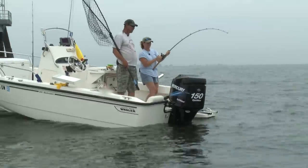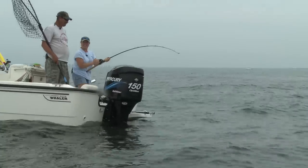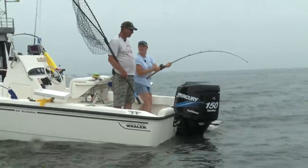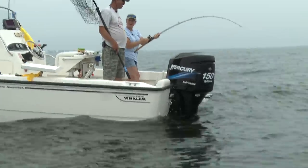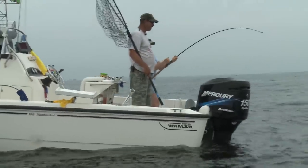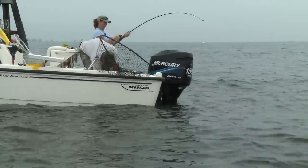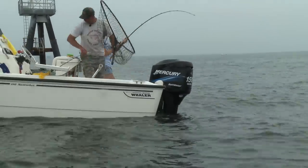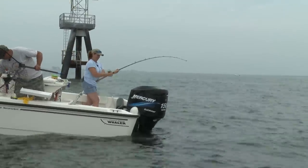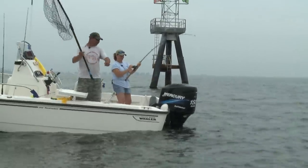Still pulling pretty good. Oh, this could be the fish. This could be the fish. I saw your rod go off in the holder and it pulled so hard, I had trouble getting it out. Let me clear this out of the way. And bring it right into the corner.